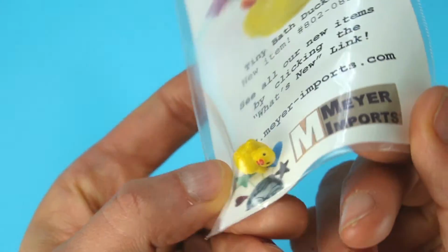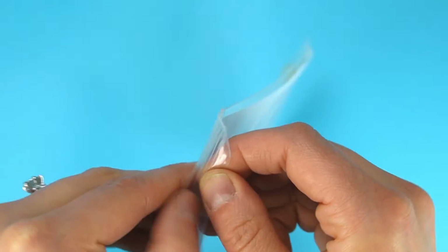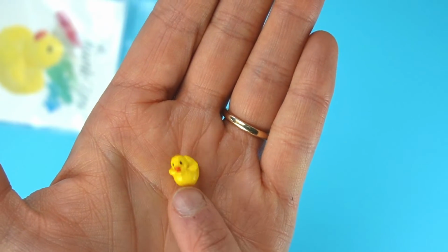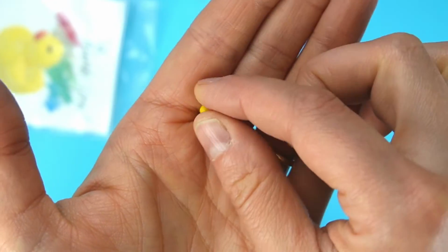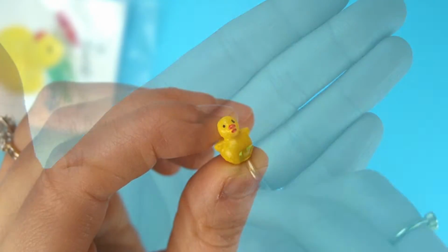This little cutie pie is from Meyer Imports, which I'm not familiar with, but maybe I'll check out the website. It's a super cute little duck, although I wish it was made of actual rubber, so maybe I'll be on the lookout for a real rubber ducky.